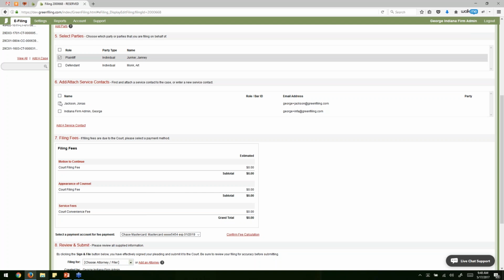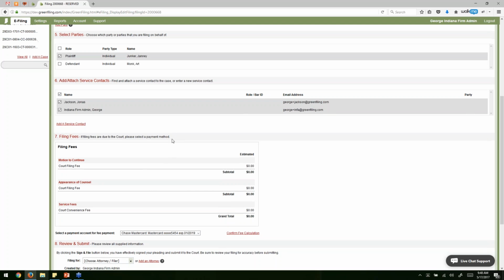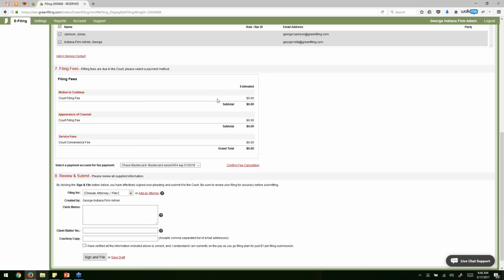So they could uncheck these. They could just check people they do want to serve, or they could serve nobody. So that's completely up to the filer. For this example, I'll just go ahead and leave everybody checked. Section 7, filing fees. For this particular filing, there are no fees, so they estimate here at 0.